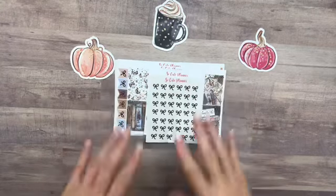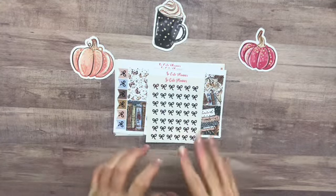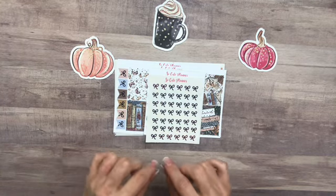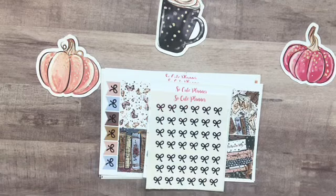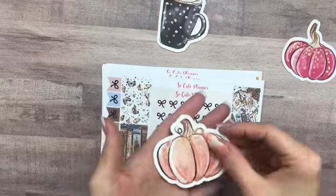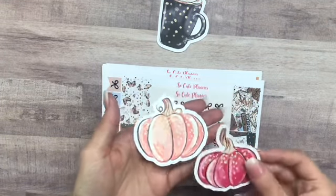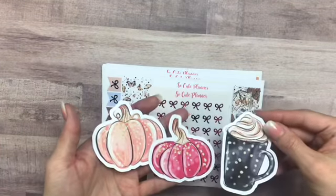This haul is to show you what I got in my PR package and to let you know what's coming in the shop. It's just to give you a little taste, a little tidbit of what's going on and what's coming to be. So she is now getting into the foiling, but let me first show you this. These are some die cuts that she has in the shop that are going to be going along with the kits that I'm getting ready to show you.